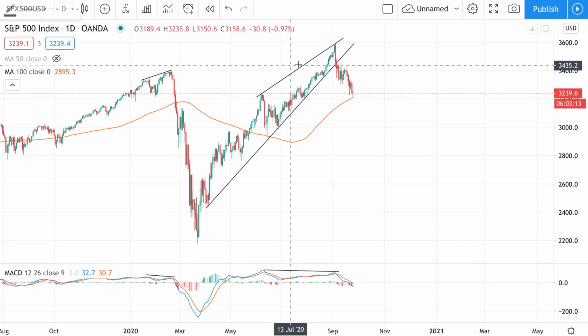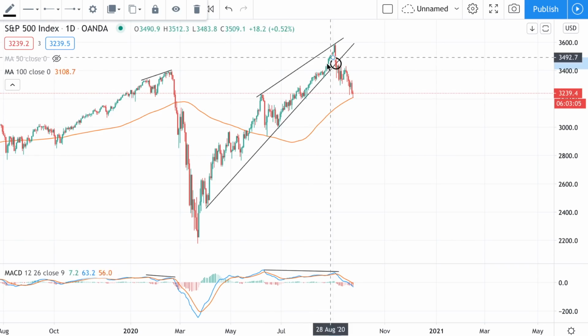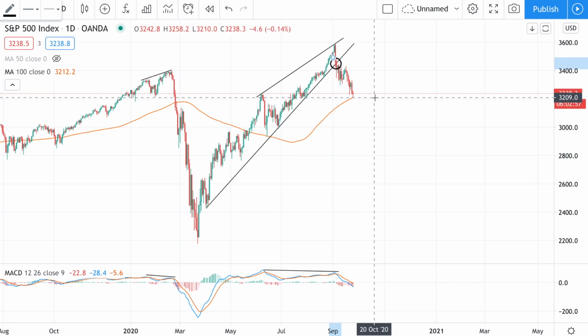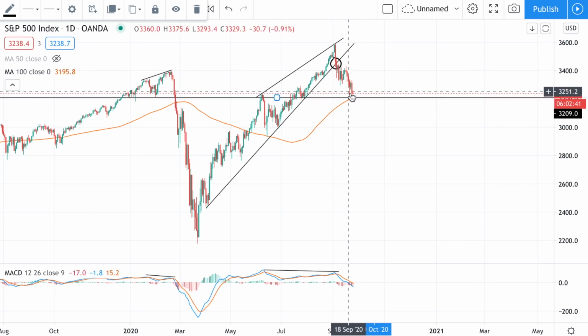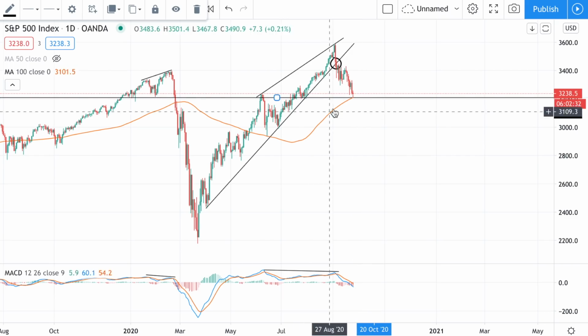So that setup gave us an early warning sign to get out of our longs to protect our gains along the way. We had 3 targets, and the final target of that correction being this one right here, the 3,211 point level. So we knew that this correction could get all the way down here. This was something that we expected. We're not surprised by this. It's an important level. We're back at the 100-day moving average.